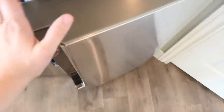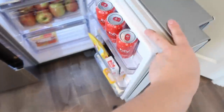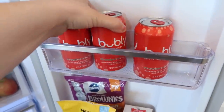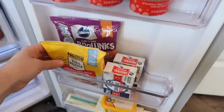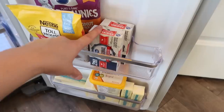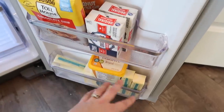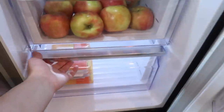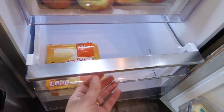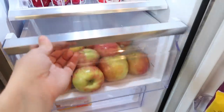Then down on the bottom is more of the kids area for most things. I do have some of my drinks, which are these little bubbly sparkling waters. These are from camping, so we usually don't have these in here, but I just put them in here so I'll remember to use them. We have some cream cheese, and then down here is butter. I just get it in bulk at Costco. Down here we have Lunchables. A lot of times we don't have these, but they were just something fun I got for the kids a while back. Then in here we have fresh fruit.